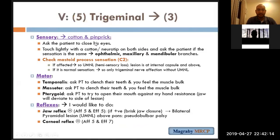How to check the sensory affection of the face. Firstly, the trigeminal is responsible for the sensation of the face. Sensation of the face is by the trigeminal, and the motor of the face, the movement of the muscles of the face, is by the facial nerve, but the sensation of the face is by the trigeminal nerve.